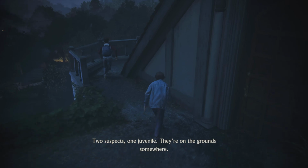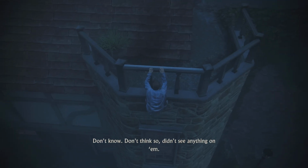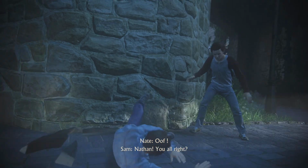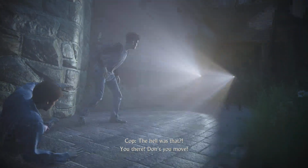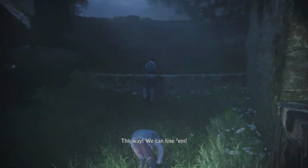Front gate looks clear. Front gate. Got it. Don't think so. Slow. Okay. Hey, Dad! You all right? You there! Don't move! Run for it! This way! We can lose him!